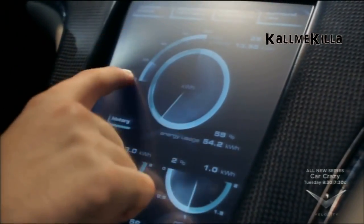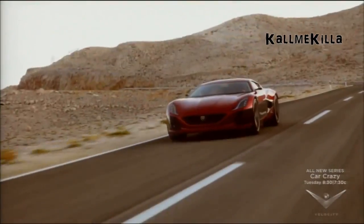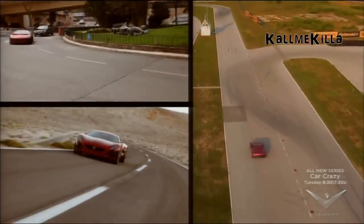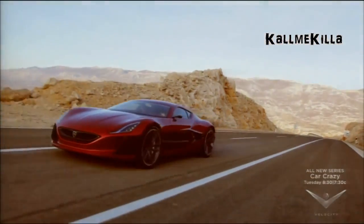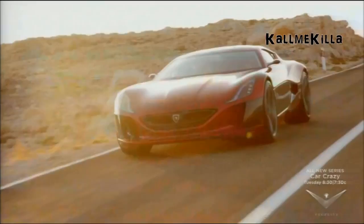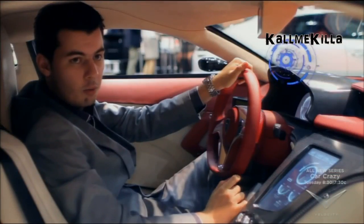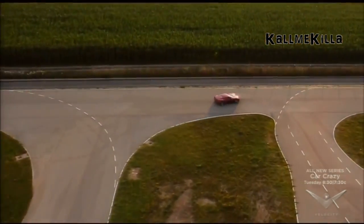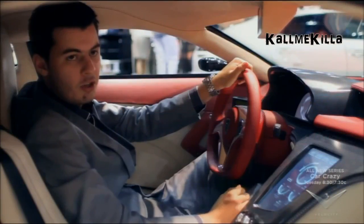An onboard touchscreen interface provides a range of options for taking advantage of the Concept 1's muscle. With total output of 1,088 horsepower and 2,800 foot-pounds of torque, the Concept 1 is one serious contender. It's a beast of an automobile, generating serious power. The acceleration of the car is 2.8 seconds from 0 to 60 miles an hour. We have limited the top speed to 305 kilometers an hour because of the power consumption, but it could be much faster if we would unleash it.